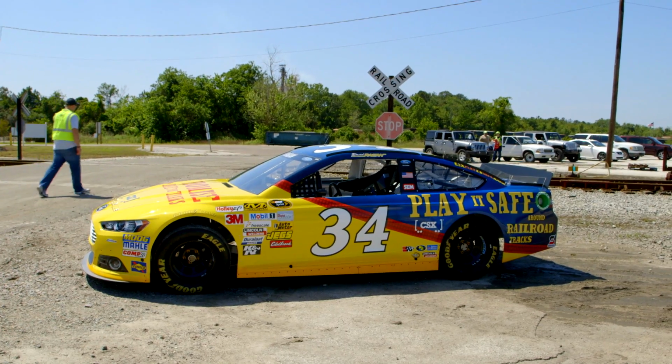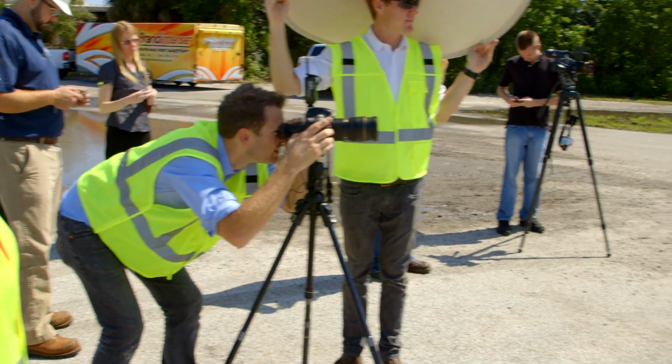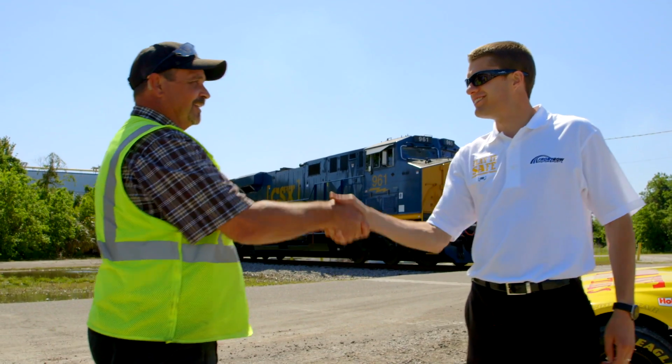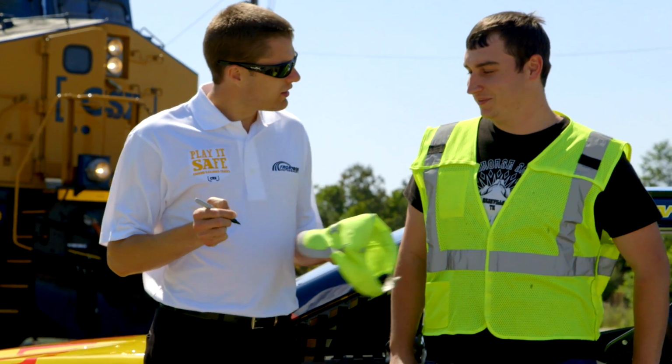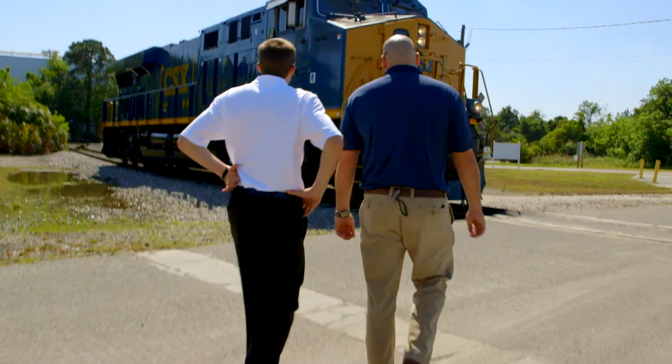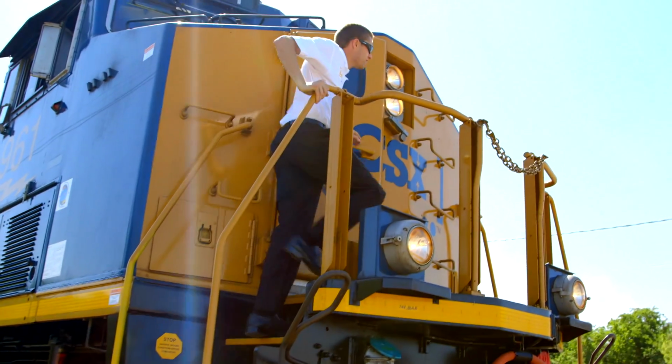Well, we're at the Moncrief Rail Yard here in Jacksonville, Florida. This is the final element of what's been a super day of having David here at CSX. We wanted to bring David out and the race car and to put that with the locomotive to hit home our message of play it safe around railroad tracks.